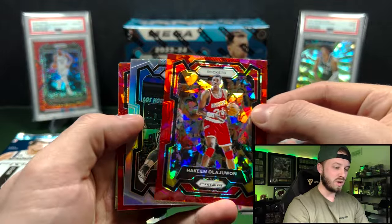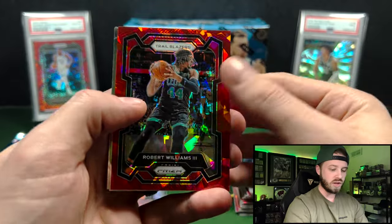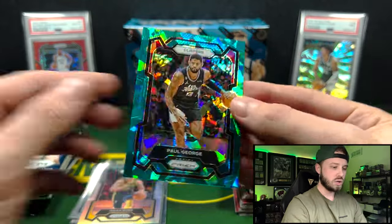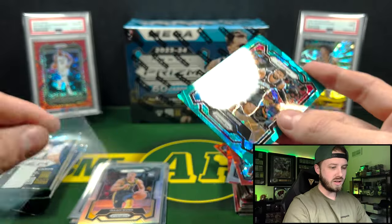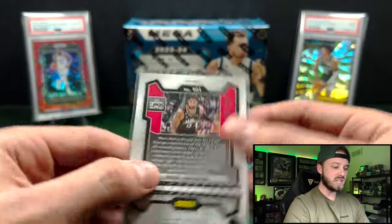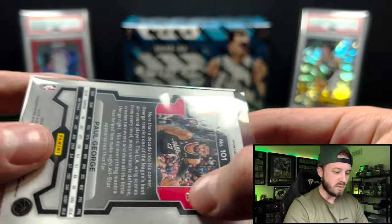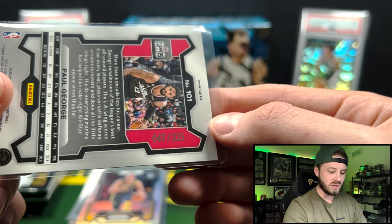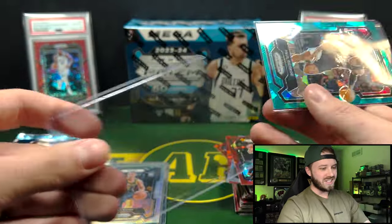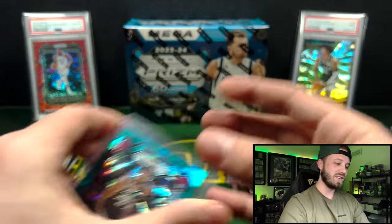We got Hakeem Olajuwon. Markelle Fultz on the silver. Robert Williams on the red cracked ice. But nice. Paul George on the teal. That is to 225. And if you guys haven't seen it yet, Panini did change the way that they do their numbering. It's not stamped anymore. It's more raised now. It's really, really strange. I don't know. What do you guys think of it? It's a different font. It's raised. It's not stamped on. I don't know how to feel about it.